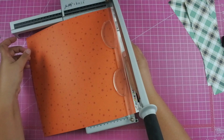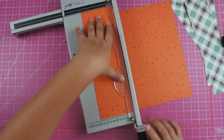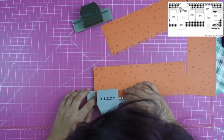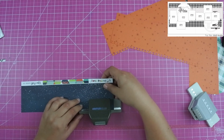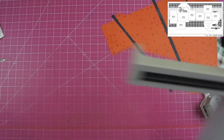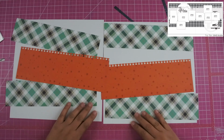For this layout, I'm going to pull out that plaid paper, and on that plaid paper it does have orange dotted lines, so I went ahead and pulled out this orange star paper to really pull out that orange from the plaid paper. So the sketch calls for the orange paper to have a notebook edge, so I used my notebook border punch to add that edge to it, and then it also calls for a strip of paper up at the top, so I went ahead and pulled out this starry paper, but once I cut it down you really just kind of see the navy part of the paper.